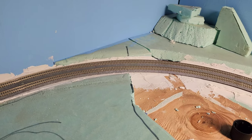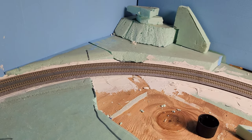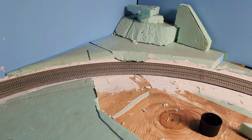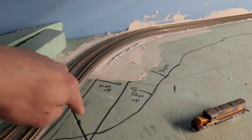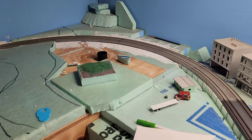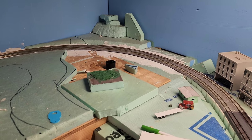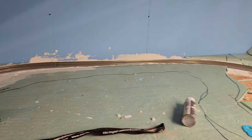So that will be in the next layout update, as it takes some time to put the drywall mud on and build it up. So that will be it on this section, but we're going to take a look at the river section after this. Next layout update, we're hopefully going to be working on getting this track completely where I want it to be with the grades and sitting, so we can put in the track feeds and start wiring up this section.